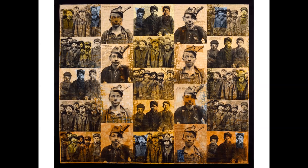This is Glimpse of Daylight, the Boys of the Mines, with boys from West Virginia and Pennsylvania. The older boys were 11 and 12 years old, and you can see that their helmets actually carry a live flame for a light, not a bulb.